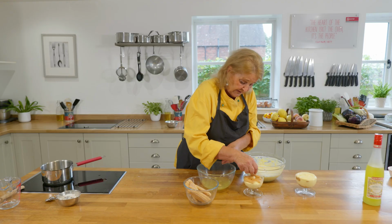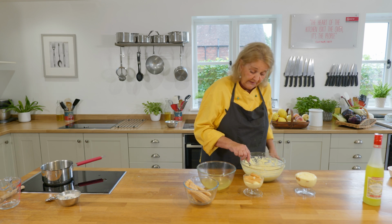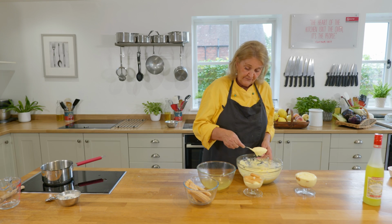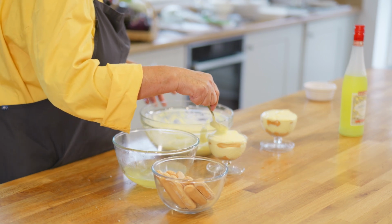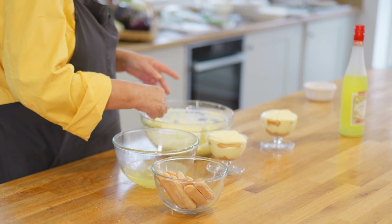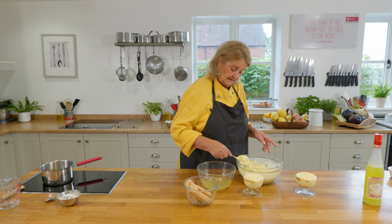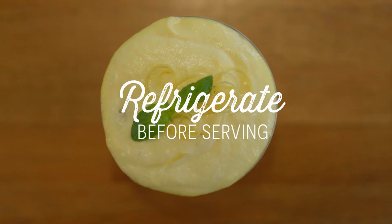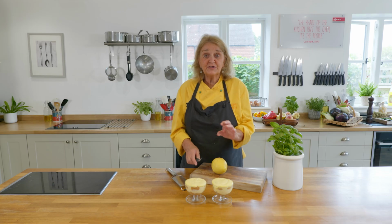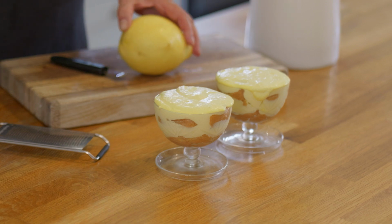Right, now my recommendation is that you refrigerate them like this and then do the garnishing just before you serve them. So we're going to pop them into the fridge as they are. And then when we come back, you'll see the finished dish with its little garnish on the top, because they need a little bit of time to set now. And now they've been in the fridge a little while, so they've set quite nicely. You can see they're quite solid.